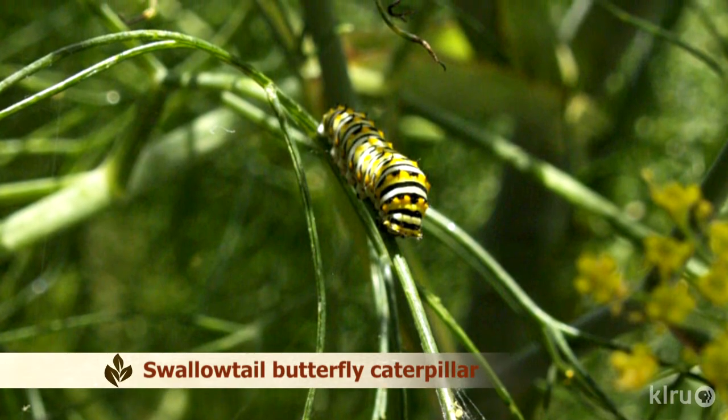Dill grows very quickly and may tend to fall over, especially if exposed to windy conditions or if planted in too much shade. So be sure to give it at least 6 hours of sun and plant it in a protected spot. If you'd like to harvest the seeds for cooking, cut the entire flower stalk just as the seeds begin to ripen, and then allow the stalk to dry.